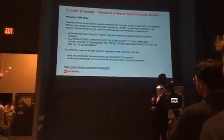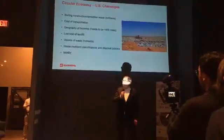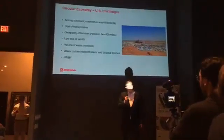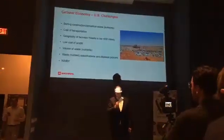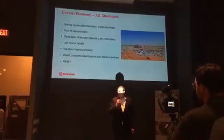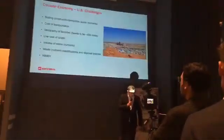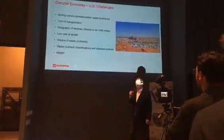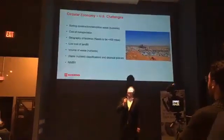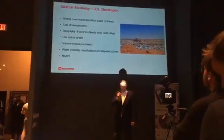And the biggest problem we have is separation of waste streams right now and the current waste management system. So if we look at the challenges that we have in the U.S., for it to be economically feasible, we really need a 400-mile radius of our factories, which means more factories in the U.S. to close the loop. And it also means that, well, there's a few other global issues as well, like that we can't export our waste to China anymore.